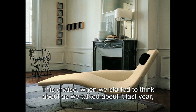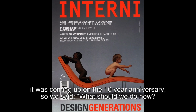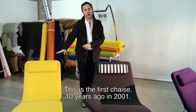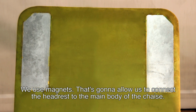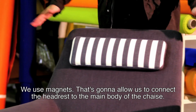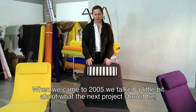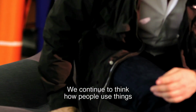This chaise, when we started to think about it, as we talked about it last year, it was coming up on the 10-year anniversary, so we said, what should we do now? This was the first chaise 10 years ago in 2001. If we use magnets, that's going to allow us to connect the headrest to the main body of the chaise. When we came to 2005, we talked a little bit about what the next project should be. Continue to think about how people use things.